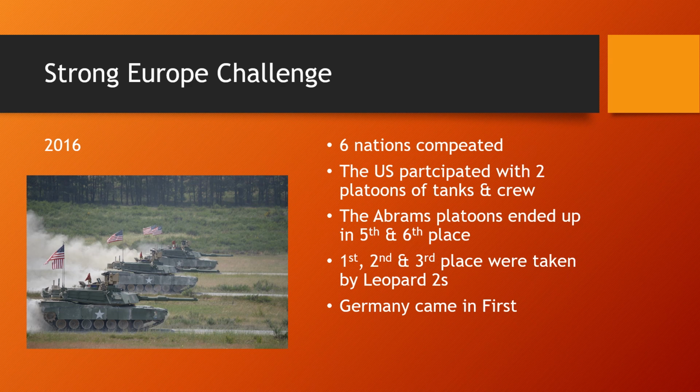Then we have the Strong Europe Challenge competitions. Here, the tanks and the crews are put through several tests to see how well the vehicles operate and how well trained the crew are. In 2016, out of six nations participating, the US provided two platoons of tanks with crew. The Abrams ended up in 5th and 6th place. 1st, 2nd and 3rd place were taken by Leopard 2s, with Germany in the top.